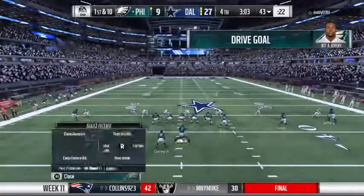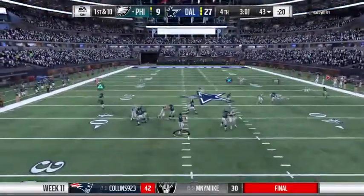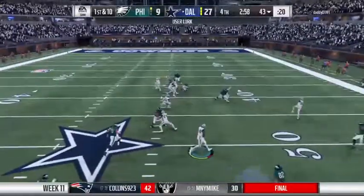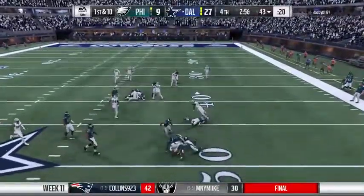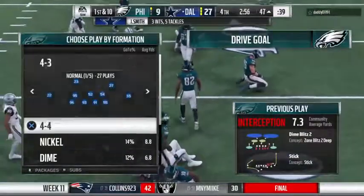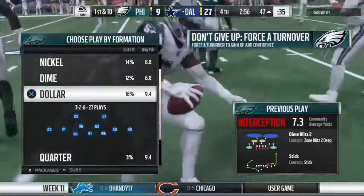They had mistake-free football prior. They'll come out throwing here to start the drive. This time for Smith, and it's intercepted. Picked up by the linebacker, Jalen Smith. And they'll start out with great field position at the 47-yard line in enemy territory.